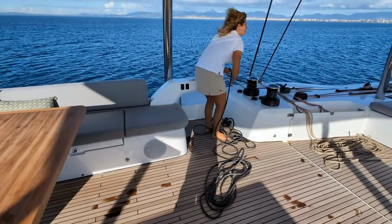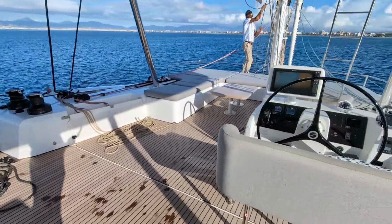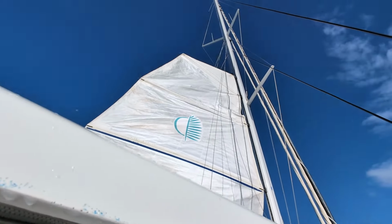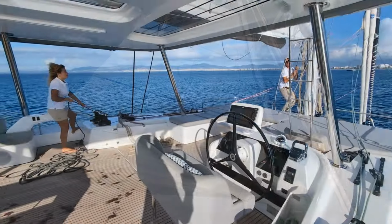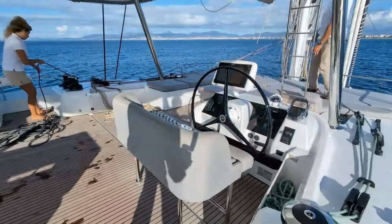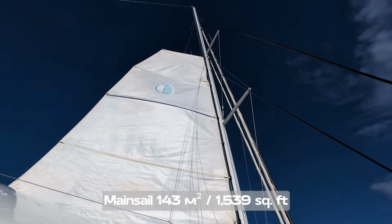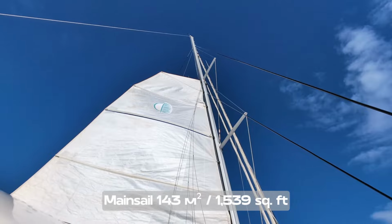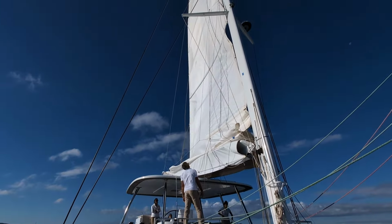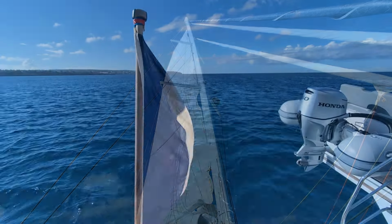We're going to kick things off on the flybridge, the command centre of the Lagoon 60. Here you'll find all your sail controls to hand, making it easy to handle the mainsail. With the push of a button, the mainsail goes up, but you can also raise it manually if you want more exercise, with someone sweating the halyard at the mast. The Lagoon 60 comes with a 143 square metre or 1,539 square foot mainsail with the square top option. The air draft is 30 metres or 98 feet and 5 inches.